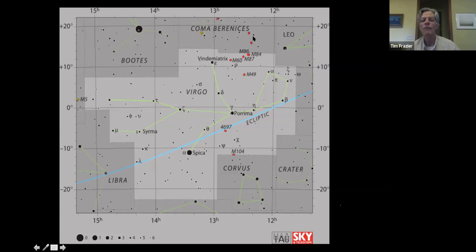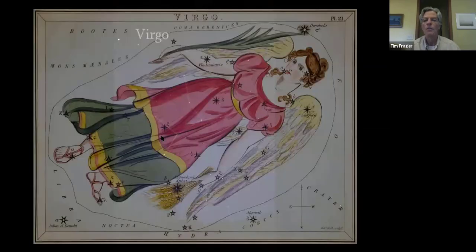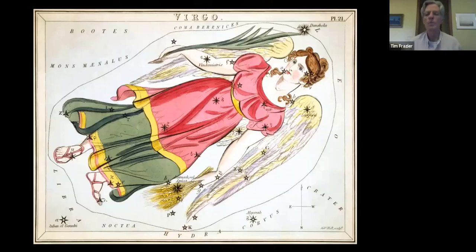Okay, but if we look at a map of the sky, we'll take a look at this. This is what it looks like. You see, it's rather nondescript. Here's Nebula here, and here's sort of the head of Virgo. Here's Spica. All right. This is the way the Victorians depicted Virgo.